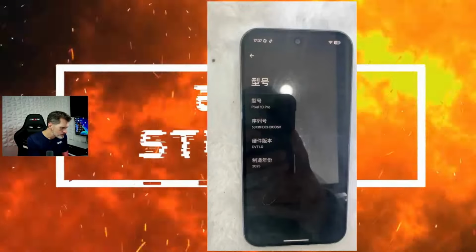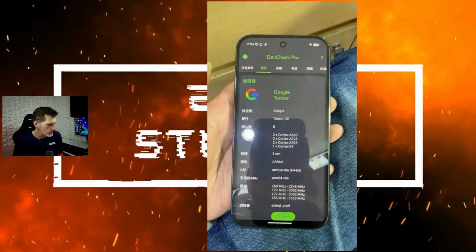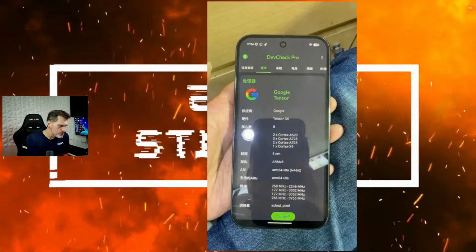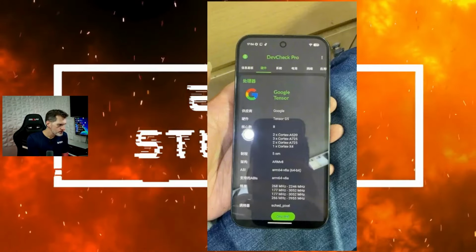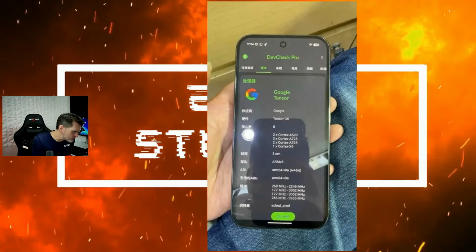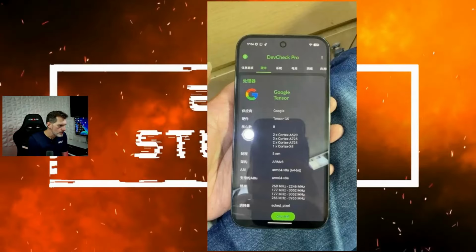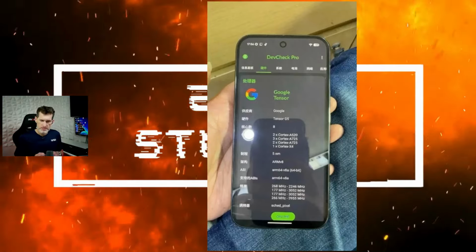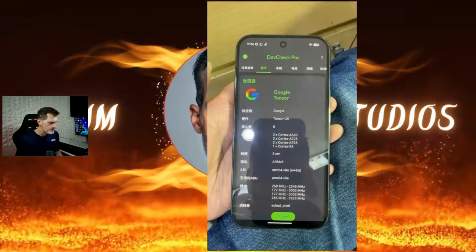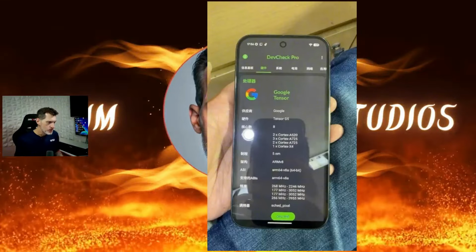Now, let's look at some screenshots here. And I think there is a typo on this one. You can tell it shows information, it shows Google, and it gives you the CPU. So this is the equivalent of a CPU check, right? I think the Dev Check Pro is the application they're using. Now, real quick, this sneak peek probably got leaked by somebody in the manufacturing department. Maybe, who knows?